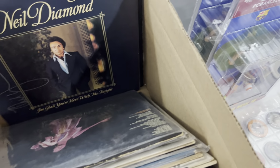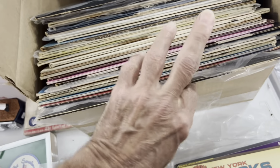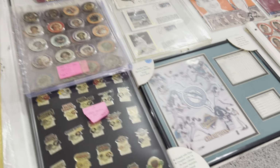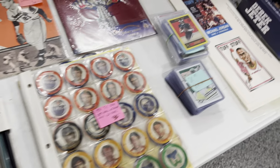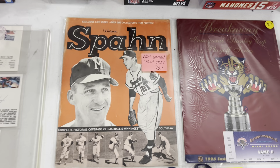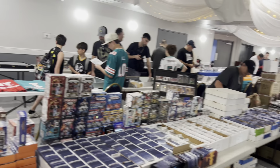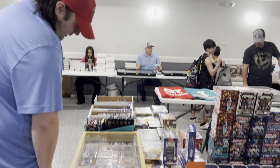Some good stuff here. So if you want to share something a little bit different that you hadn't seen before. One second. Put this back. There we go. Set it down and set those records right back. So I'll show you the rest of the stuff we got here. That's a nice Warren Spahn story for $10. I'll show some more of the stuff that we got over here. So we got a little bit of everything here.